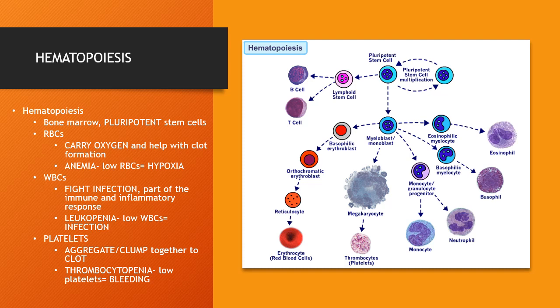Hormones signal the stem cells to become lymphoid, so either T or B lymphocytes and part of the immune system, or myeloid, which are red blood cells, white blood cells, and platelets.